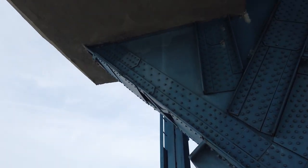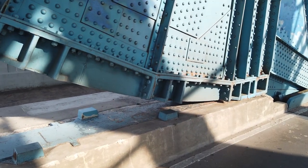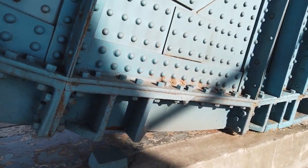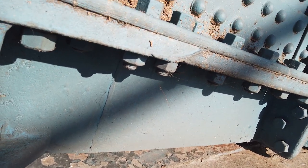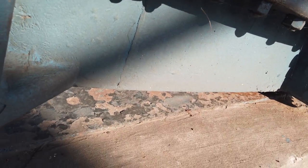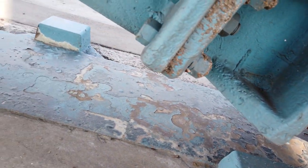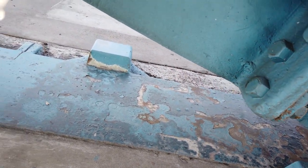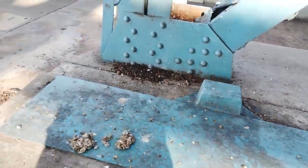And there's the pivot point for the bridge. It literally just rolls over that steel beam. And those notches go right over that. And so when you look at the bottom part of the bridge right here itself, it really doesn't move a tremendous amount. But of course, it's a different story at the other end. The other ends move a significant amount more.